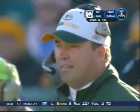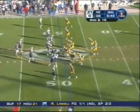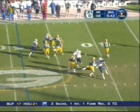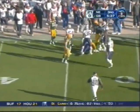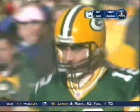And Mike McCarthy trying to figure out what to call. A big chunk of it goes out the window when Brett Favre goes to the sideline. Now you've got to try to get the plays that Rodgers can execute. 2nd and 16. Rodgers on the move, going to turn the corner and run to midfield, diving forward to the 46. Vrabel again in on the play.